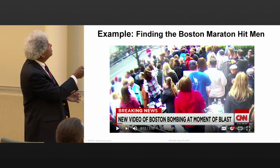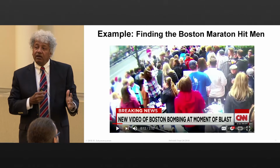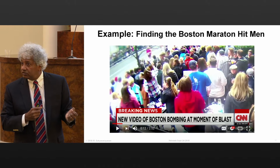Now, if you had been using a system such as the one I'm describing here, all these faces would have been blacked out. So, 5 days after the bombing or 3 days after the bombing, how do I come back and unblur the faces, right? And you want to do this in a very careful way so that it's not abused. So the approach is the following.